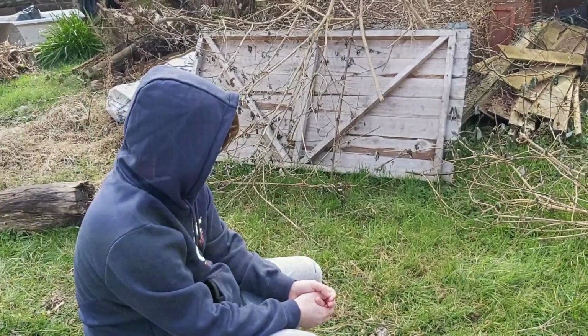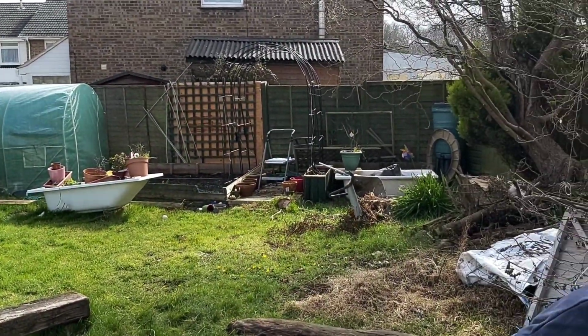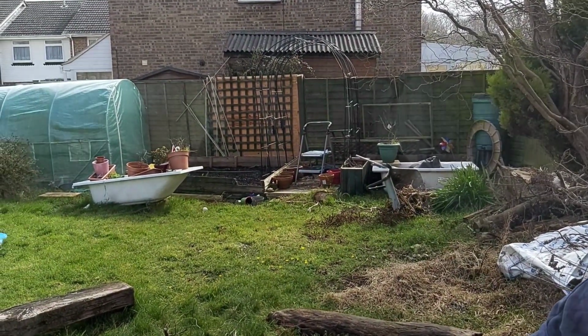There's the view of the garden, the vegetable patch side of it. The sun's trying to come out. There you go. That's my growing space. So yeah, that is the garden as it stands. That's what we're working with at the moment. It's going to be a lot of work, but it will be worth it.